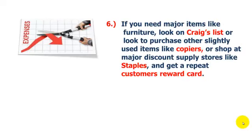Here's the sixth thing. Ladies and gentlemen, if you need major furniture items and stuff like that, try Craigslist or looking in the newspaper or online before you just rush out and buy all this fancy new stuff like copiers. And the other thing is shop at the major discount stores like Staples. I actually have a customer rewards card there with Staples. You're not going to save a lot of money, but in the case of every little bit helps. And here's the last one, ladies and gentlemen.